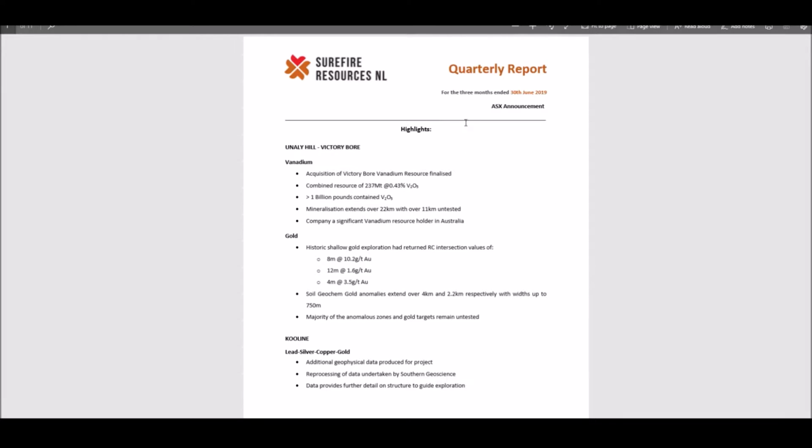So one day I came across this announcement on the 30th of June and it was pretty insignificant. It mentioned some vanadium stuff that they were really focused on. I wasn't too interested. There was just one thing that really stood out. And this is when the share price was 0.003. They had 8 meters at 10 grams per ton of gold. Now that I was pretty unaware of when I was looking into the vanadium.